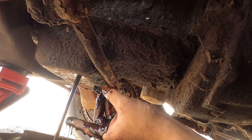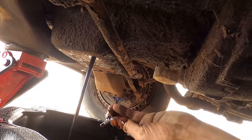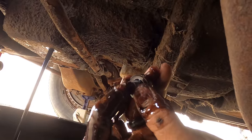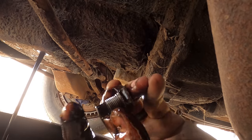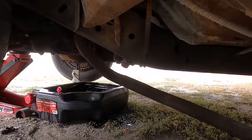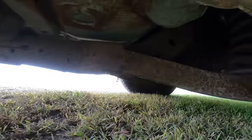Really thin. It's all that gas in there. Not a ton of metal. That's good. Just a little bit, but that's normal. Guy got to looking under here, and it's actually really solid under here. This car really is not that bad at all. Probably one of the least rotten in my fleet, actually.